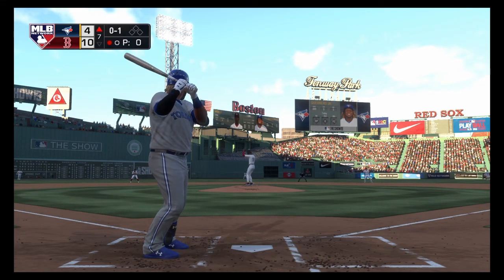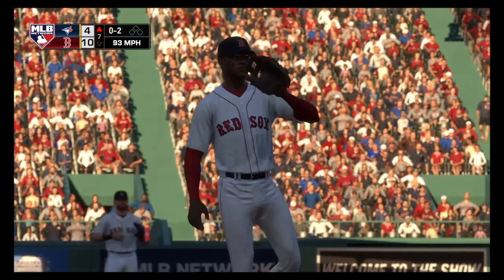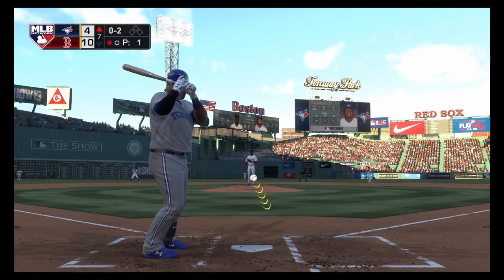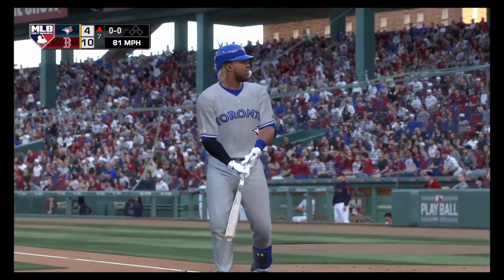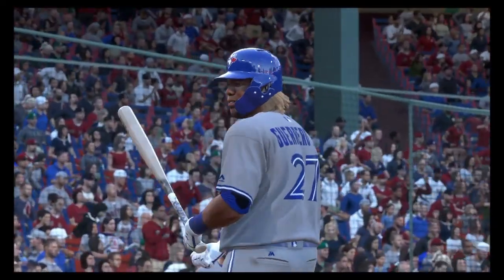Now the 0-1. Fastball swung on and missed. And a swing and a miss here, so it's a quick 2 outs to start the 7th. Always a confidence boost when you can sit down the guys at the top of the lineup.